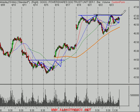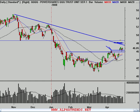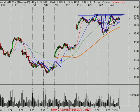So getting above this 47 and a dime, let's call it, then maybe we've got the potential for another dollar higher based on this measured move, and that would put us back up towards that 200-day moving average. So the only thing that I think would damage it is getting back below 46.5. Then I would once again be more defensive on this NASDAQ 100.